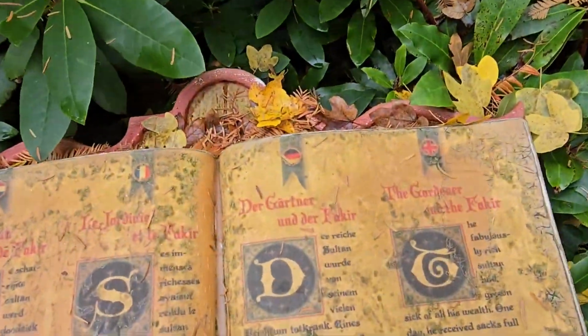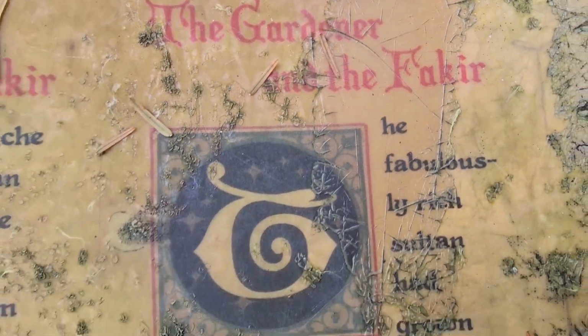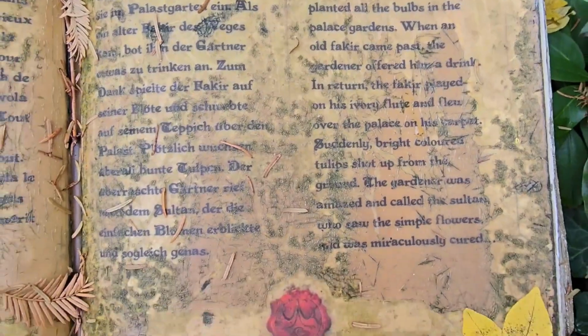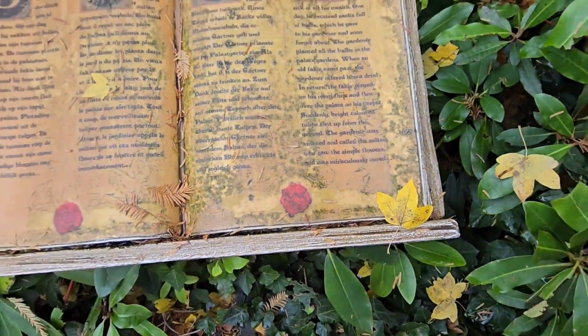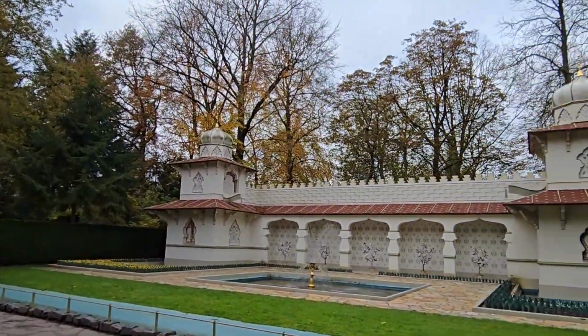The gardener and the fakir. I think he's going to float across now from the top.